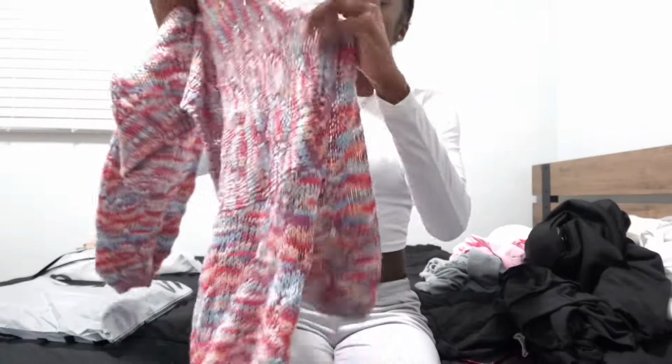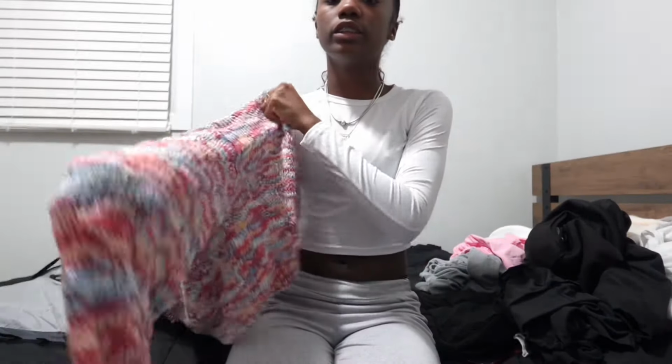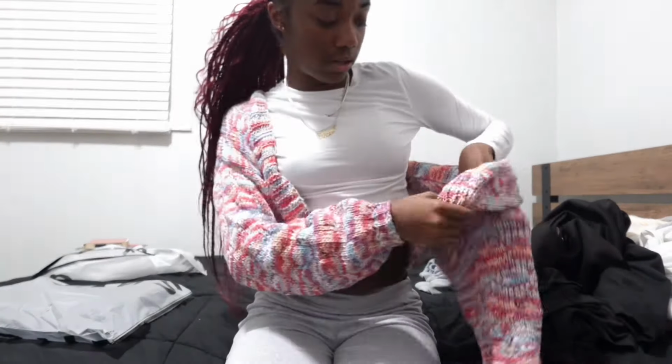Okay, so I put the shirt back on, this sweater on. Y'all, the colors of this sweater are really good. It's so cute. I know y'all see how cute it is. It's too cute for me, for real. Y'all, look. Nah, I'll take it back. It's the cutest thing I got all day. Oh my gosh, y'all, this is so cute.